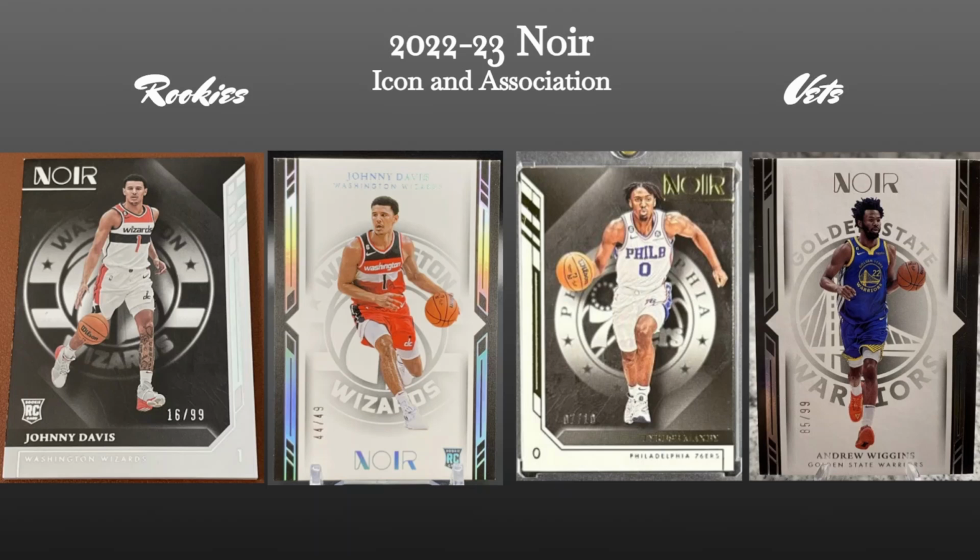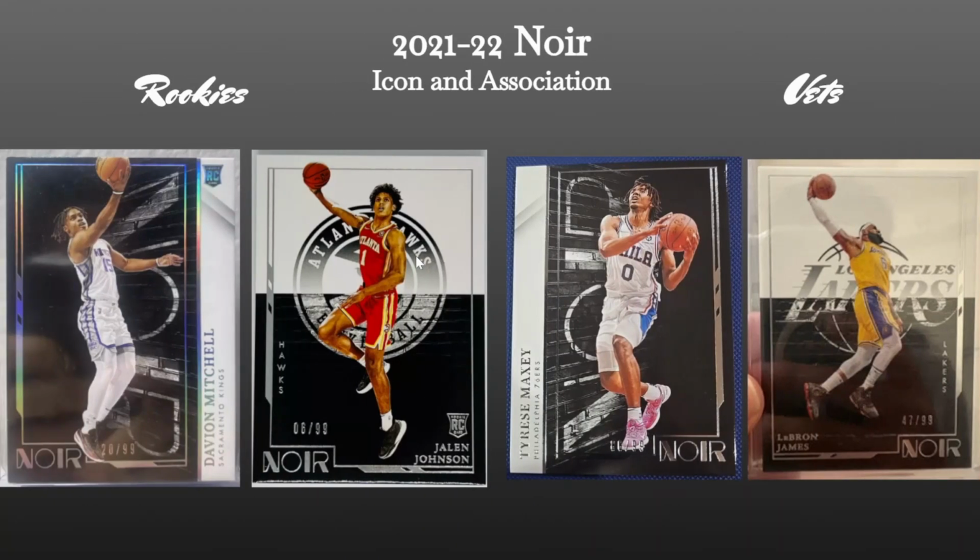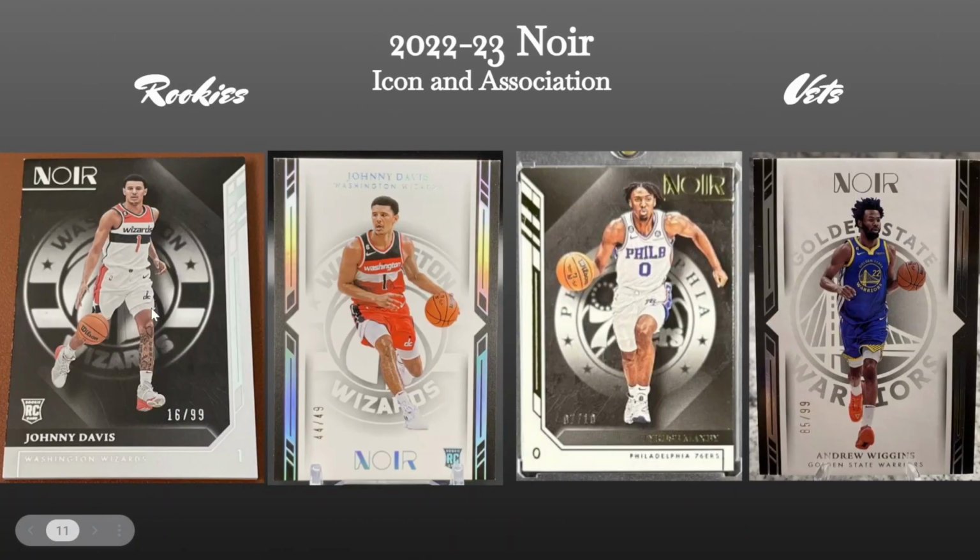22-23, I think, does a really good job changing it up a little bit. You can see this Johnny Davis goes a little more gray. I really like this design. This design's really nice. Instead of the icon being a team logo and the association being a completely random design, they go back to both the icon and association being team logos. You can see they go back to the inversion, where the Johnny Davis, oh, I didn't even realize that I've gotten both of these Johnny Davis.